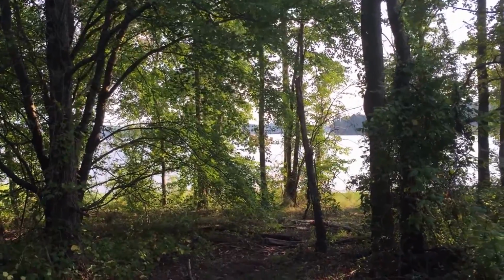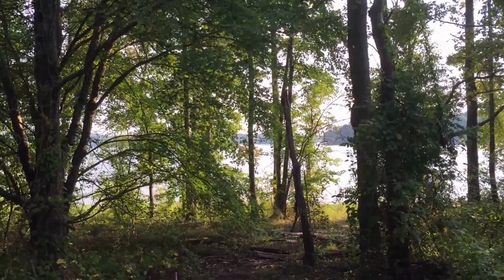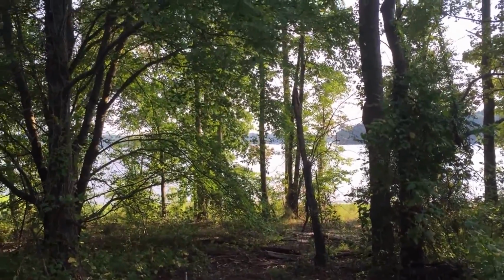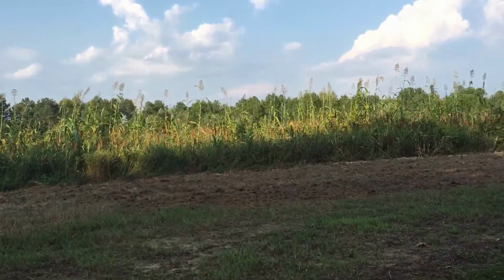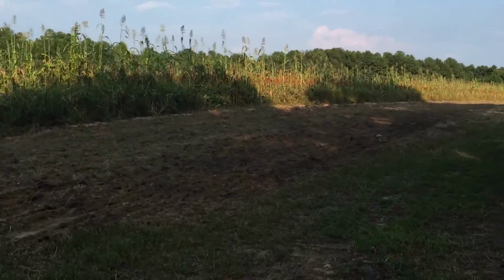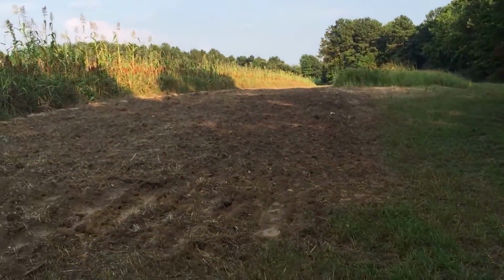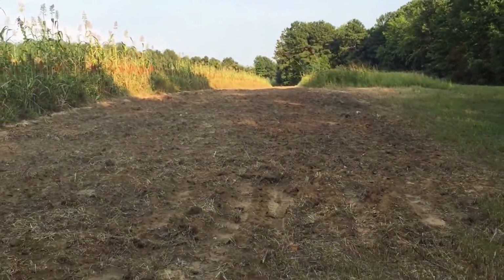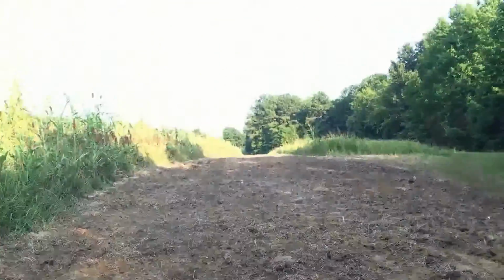This is Falls Lake, so probably the easiest way to get here, if you've got a boat, would be to boat right up to the shore and tie in. But if you turn, this is what the first field right off the lake looks like. So you get an idea of how big these fields are. But the North Carolina Wildlife Resource Commission has come in and tilled, freshly tilled, wide swaths.